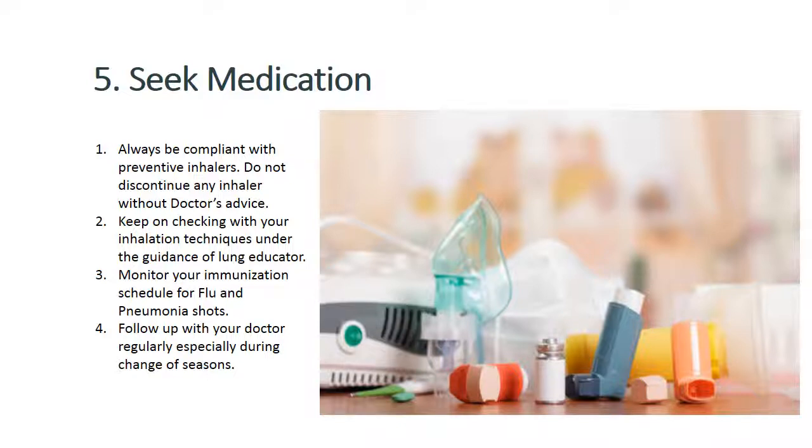The fifth tip is seek proper medication. Always be compliant with preventive inhalers. Do not discontinue any inhaler without doctor's advice. Keep on checking your inhalation technique under the guidance of a lung educator. Monitor your immunization schedule for flu and pneumonia shots. Follow up with your doctor regularly, especially during the change of seasons.